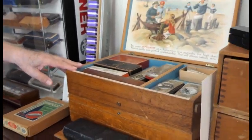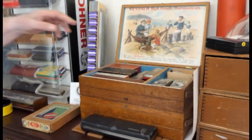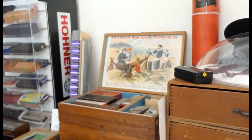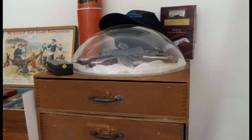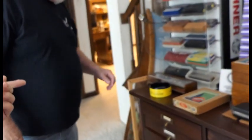And this is an old display case from a music store, and Messner is much older than Hohner. Is that German too, Messner? Yes, Messner is German. I took my wife's thing and put this in. Oh yeah, I like that.